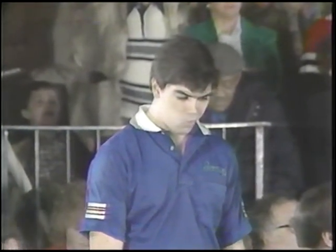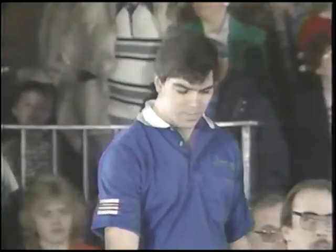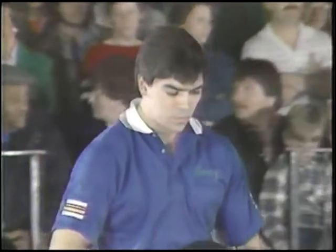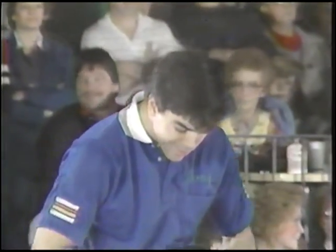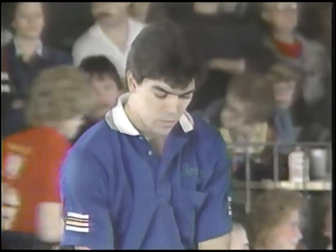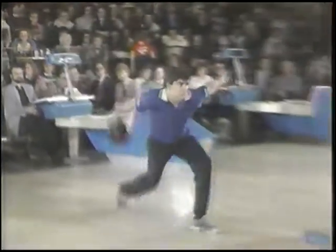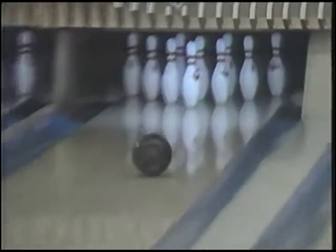Now, well, it's over. It is over. Even if Steve strikes it out in the 10th frame, he would lose by a pin if Doug Henderson walked off the lane right now. I guess that's pretty final. Boy, I guess so. I don't think you could get any more final than that. Here's Doug Henderson putting the finishing touches on his first win.